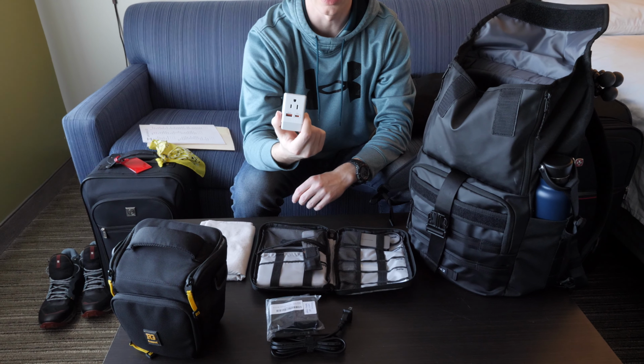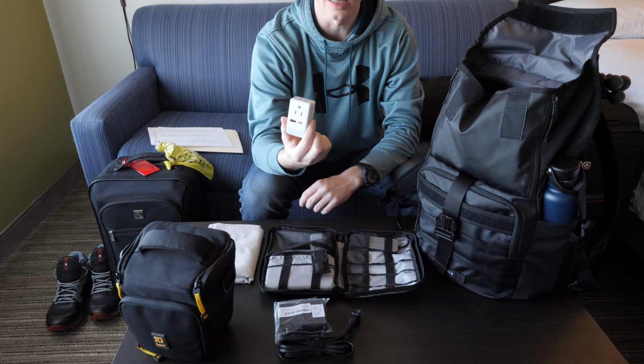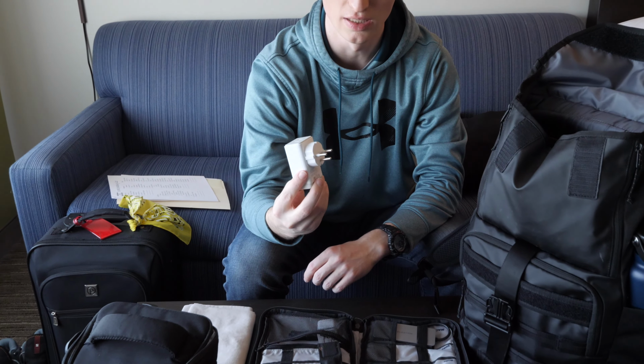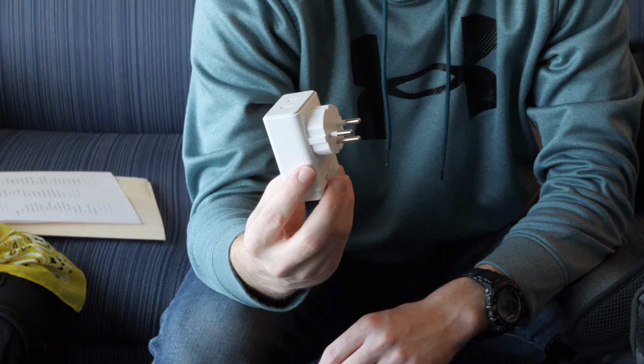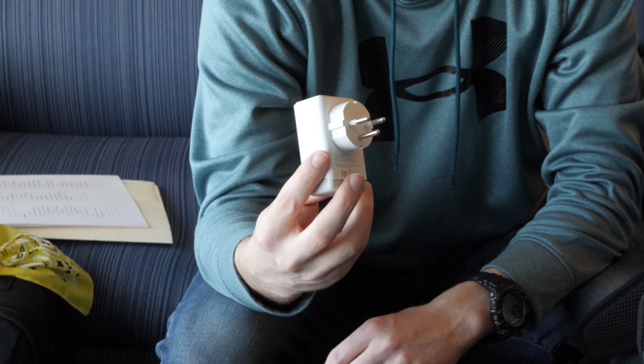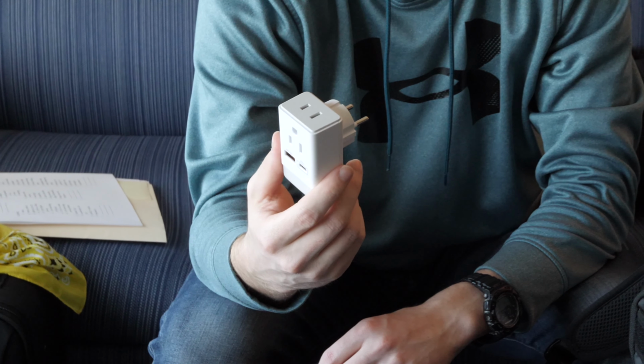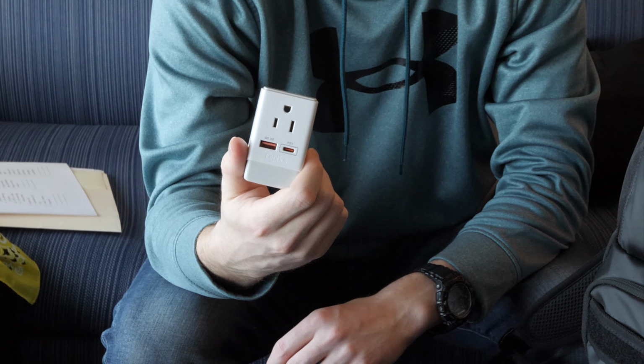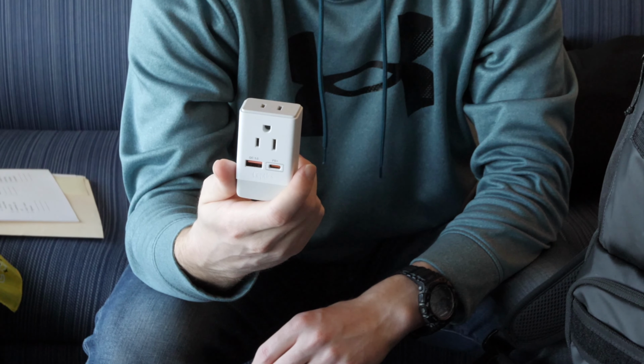This is the adapter that I got from Septics, and it's going to have this 3-prong in the back. That is what they use in Israel. It's the Palestinian adapter there. So this will give me a way to charge my camera, my phone, any other batteries that I have, charging bank or something like that.